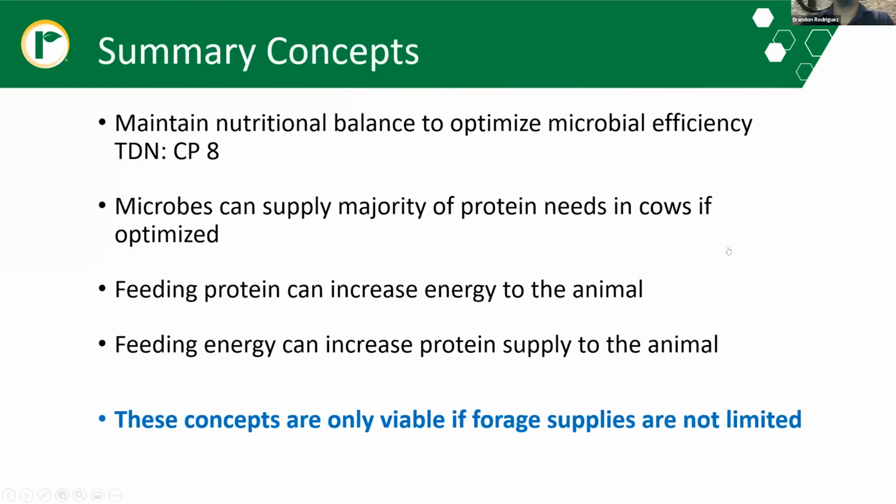Yeah, so just a summary of what we've gone over today: maintaining the nutritional balance is very important, especially when you're talking about the TDN to crude protein ratio. That 8-to-1 ratio, as Jeff said earlier in that first slide with a scale, right? If you take away anything from this, understand that the TDN to crude protein ratio should be 8-to-1. Anything higher than that, you're going to see a decrease in intake, a decrease in energy utilization.